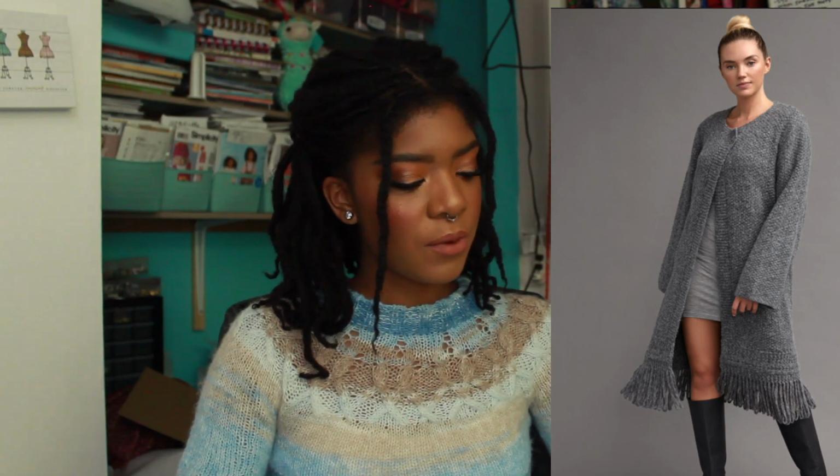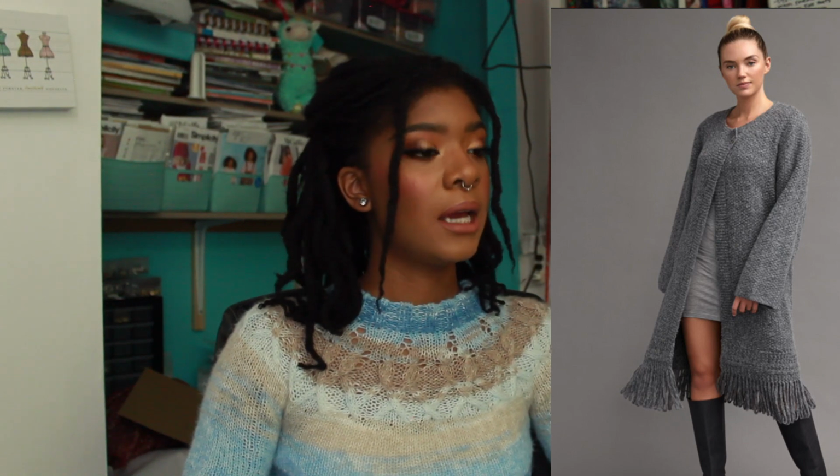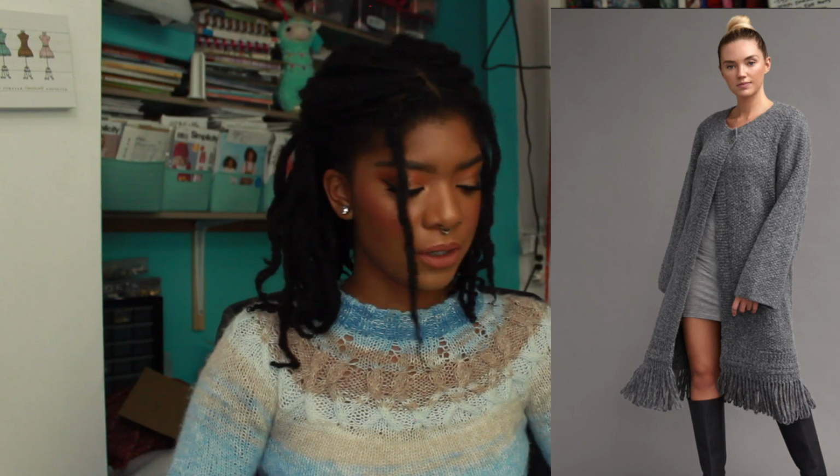And just like with the straight swing style of this long line cardigan, I'd be interested to actually even making something this long. I don't particularly love long cardigans in general, but this kind of changes my mind. It comes just below the knee, which would be a really nice duster length, and I think would be really beautiful. She has it over a mini dress, but it's also very cute. I could see it with jeans or something a little bit more casual as well.